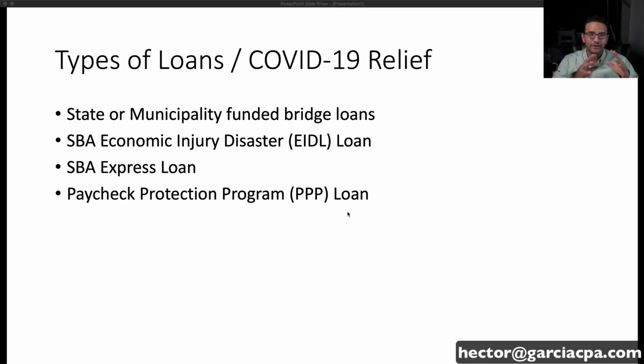But if you keep your employees and you basically use the money to stay open and stay economically viable, the government's going to pardon the loan. It's going to forgive the debt. So it's essentially a grant. So free money, for lack of a better term. So that PPP loan is probably going to be the best of all the options. And you have to go through your bank.